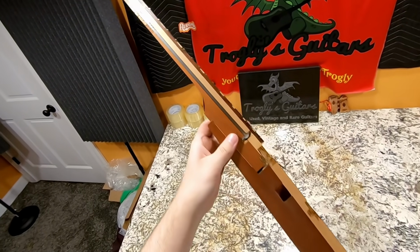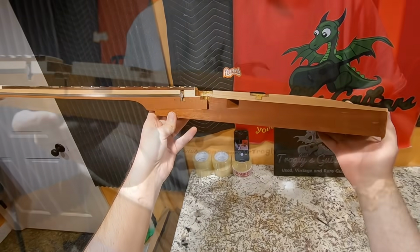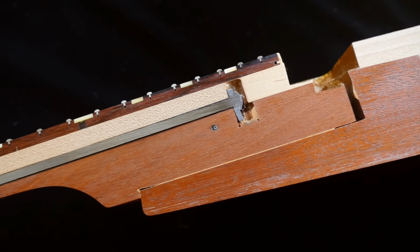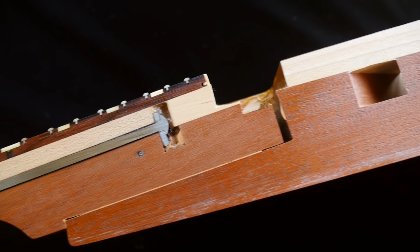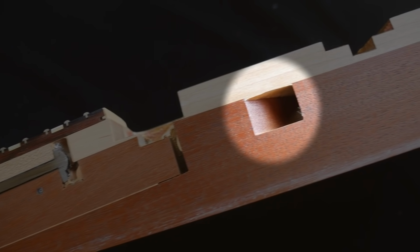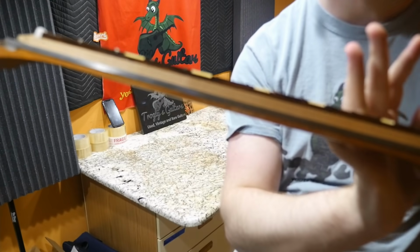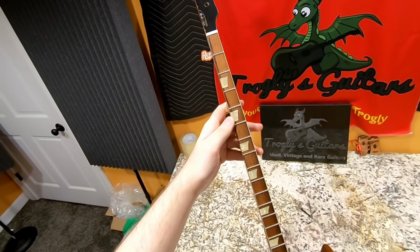But why you want one of these is the cross section. Look at that. So you get to see the maple top and the mahogany body, but most importantly, the long neck tenon. It shows you just how far the neck goes into the body, where you get the mahogany body cavity right there, as well as the wiring channel route right there. But then you also get to see the side profile of the inlays, the fretboard, the neck, the truss rod, everything. Quite fascinating, to be honest, to see this, to see the inlays still there.